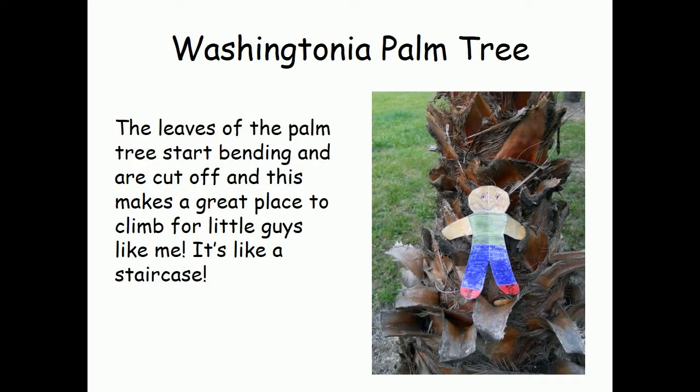Washingtonia palm tree. The leaves of the palm tree start bending and are cut off, and this makes a great place to climb for little guys like me. It's like a staircase.